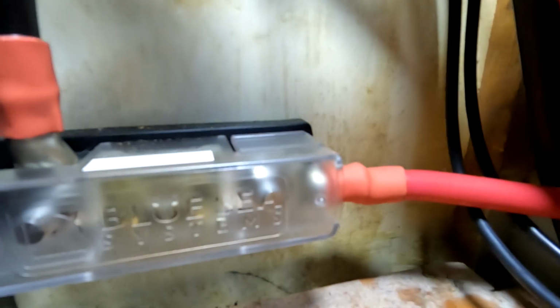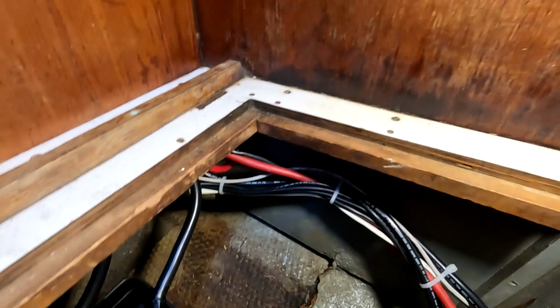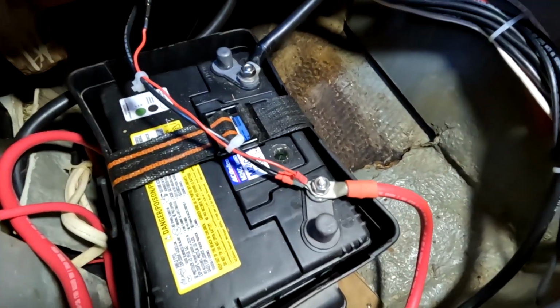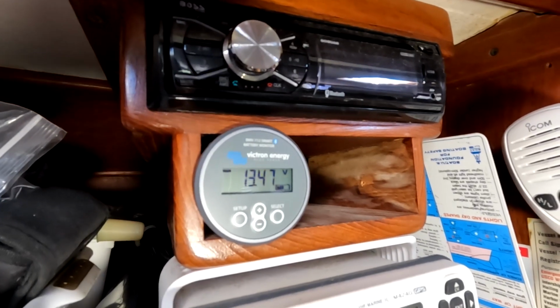Here you have the shunt where all power in and out of the system is monitored, and then our largest fuse protecting the alternator and the systems it's connected to. We kept our standard cheap starting battery, but did clean up the cabinet that it sits in, and we mounted the battery monitor that gives us the information collected by the shunt up near the radios.